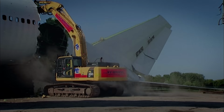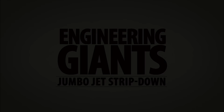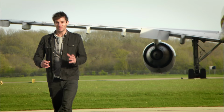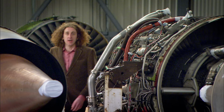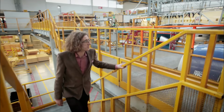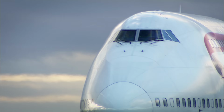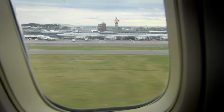This is Engineering Giants. I'm Rob Bell. I'm a mechanical engineer, and I've always loved to get my hands on complex machines to discover how they work. I'm Tom Wigglesworth, an electrical engineer with a passion for big machines. And this is Victor X-Ray, the 747 that's about to let us in to all its engineering secrets.